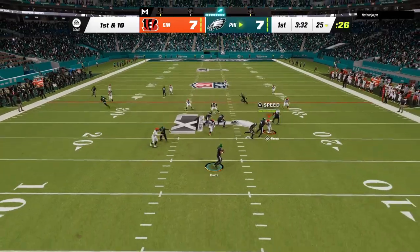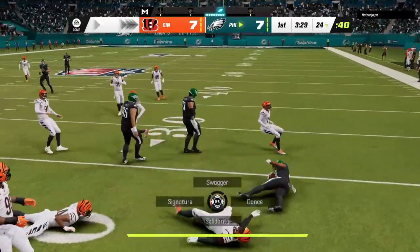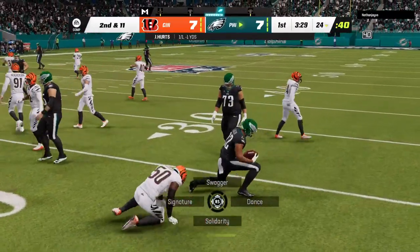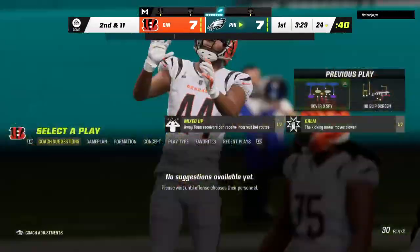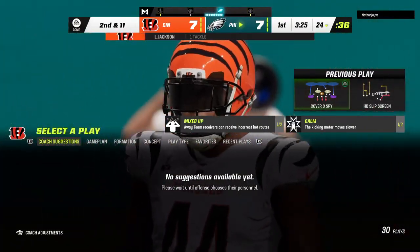They'll come out throwing here to start the drive. They'll set up the screen for Gibson. And he will lose yardage and be backed up to the 24. He was unable to shake free there. They'll cover him for a loss of a yard.